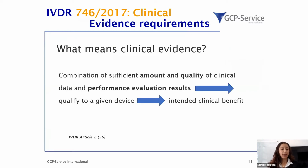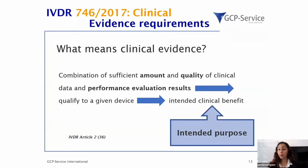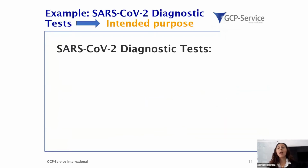So clinical evidence is the combination of a sufficient amount and quality of clinical data and performance evaluation results that allows us to qualify whether a given device really achieves the intended clinical benefit, or in other words, the intended purpose. Let's continue with our example with the SARS-CoV-2 diagnostic test.